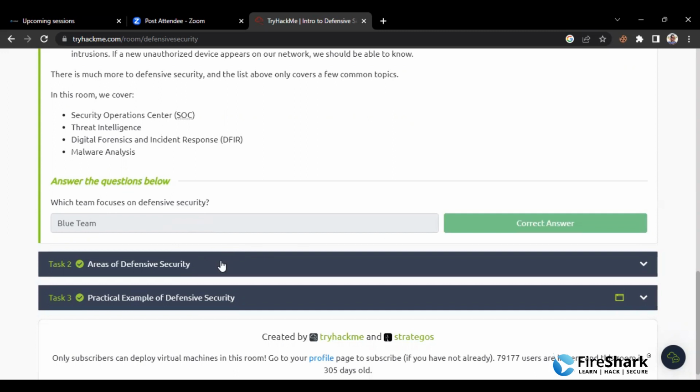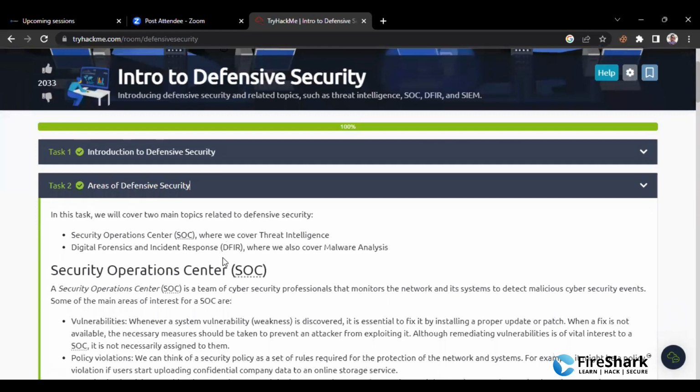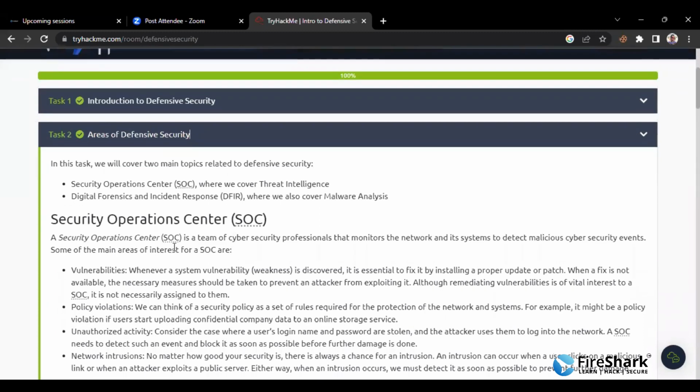Next is areas of defensive security. We will mainly focus on two topics, that is SOC and DFIR. SOC stands for Security Operations Center, where we will cover threat intelligence, and DFIR stands for Digital Forensics and Incident Response. We will cover malware analysis. The Security Operations Center, SOC, is responsible for monitoring, detecting, analyzing.